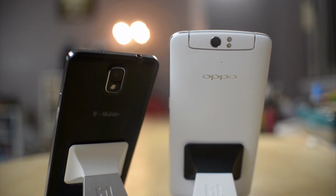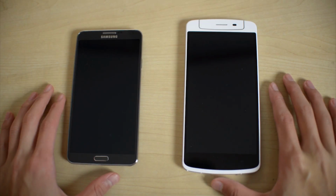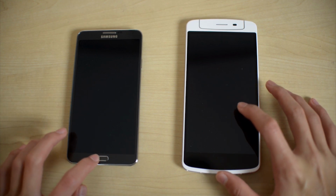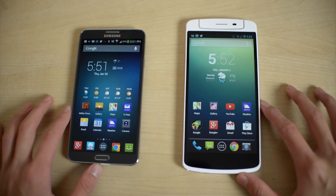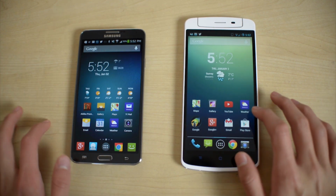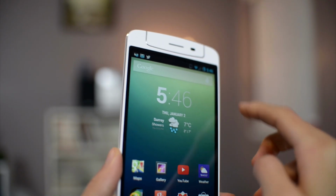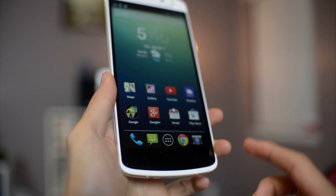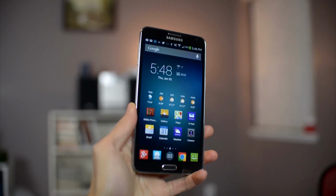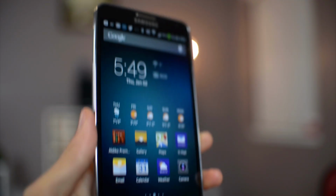Alright, back to the comparison. Now these two phones of course fall in the category of phablets, a phone that has a large display like a tablet. The Samsung Galaxy Note 3 has a 5.6-inch display, and the Oppo N1 houses a 5.9-inch display. Not a huge difference in the screen size, but as you can see, this has a fairly large difference in the body size. The large bezels of the N1 resulted in a bigger form factor compared to the Note 3, and the Note 3 benefits from the tiny slim bezels all around the device, making it a smaller device overall.